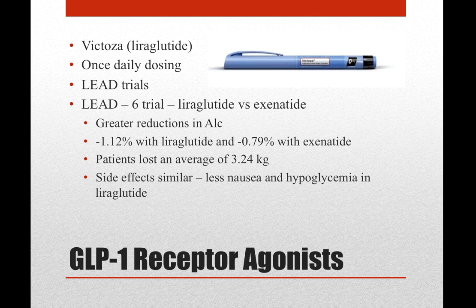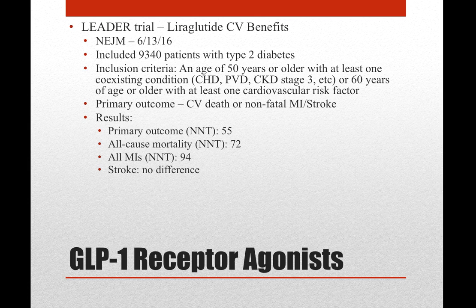Patients in the Victoza group had a weight loss of 3.24 kilograms, which is about 0.4 kilograms more than patients in the Byetta group. Both drugs had similar adverse effects, with less nausea and hypoglycemia in the Victoza group. Victoza also has data that shows cardiovascular benefits.